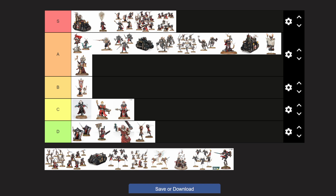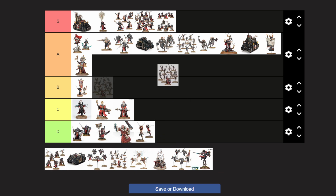I just think they look a little uninteresting, honestly. They kind of just look like regular people with big chainsaws. Sister Superior looks nice though. Where are we gonna put the? Probably in B tier. Yeah.